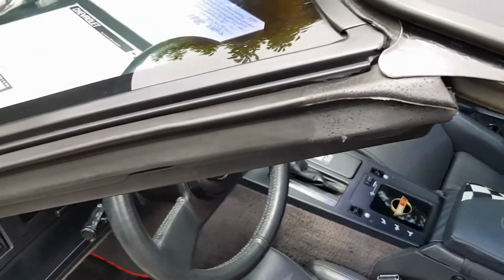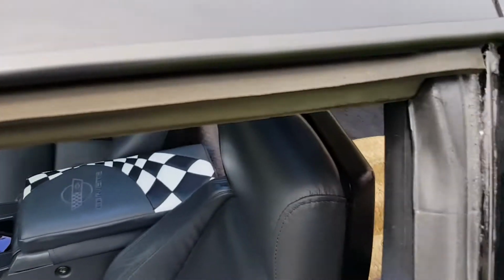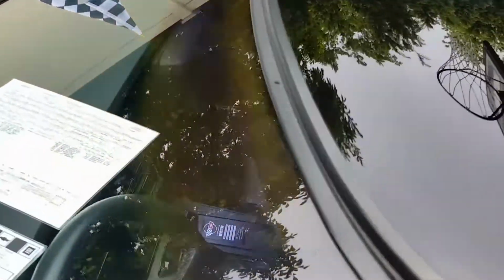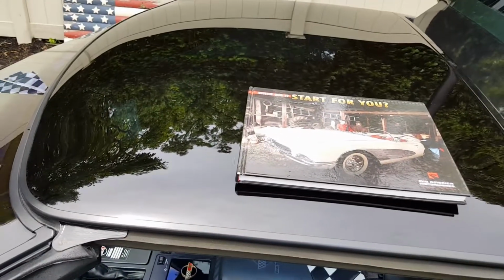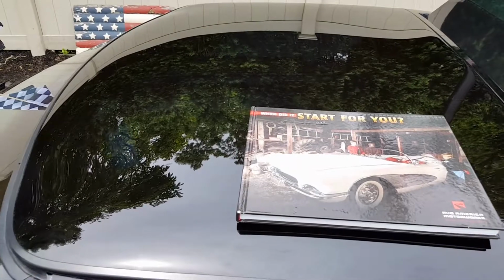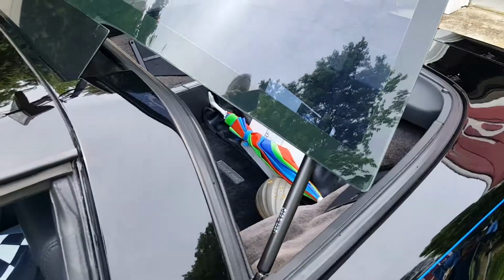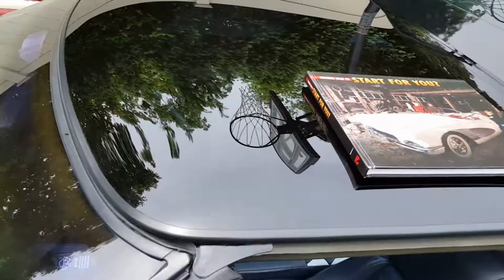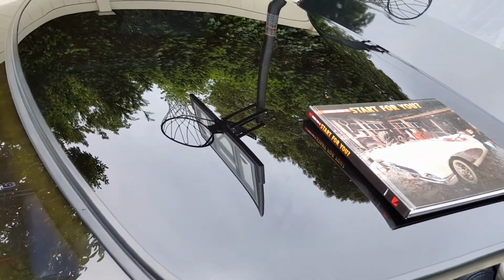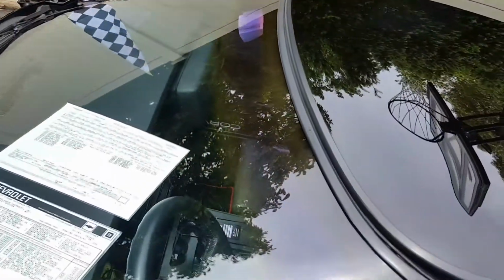I replaced myself the complete weather stripping around the door frames and the roof, both sides along the top. I don't take the roof off often. Most of the time when I have the time to enjoy the car, it's to take it to shows, and I usually have the back filled with stuff. And I don't like to leave the roof at home, so I just keep it on. I do occasionally, but again.